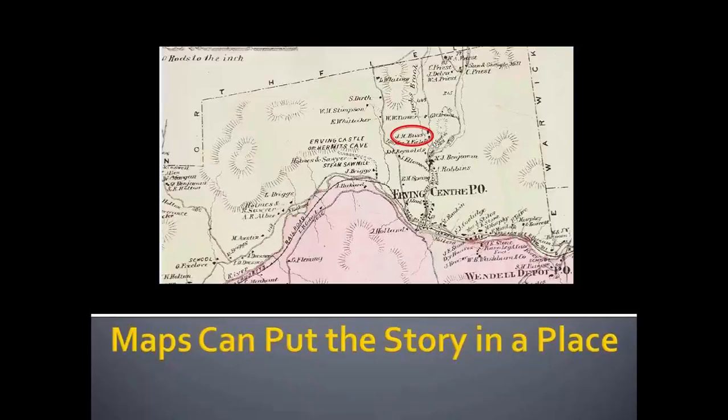And we can look for features like the neighbors. We can look for a school, maybe, see how far he had to walk to school. So maps are wonderful when you can find one that comes in the period that you're looking.